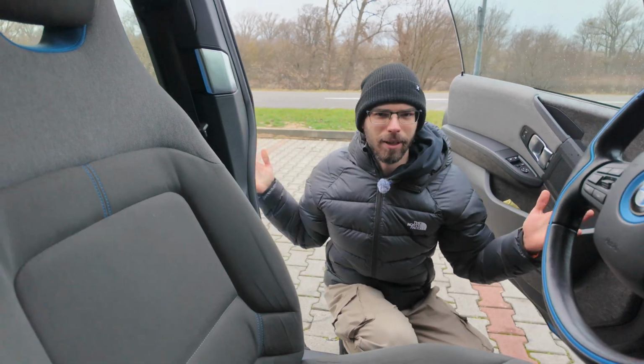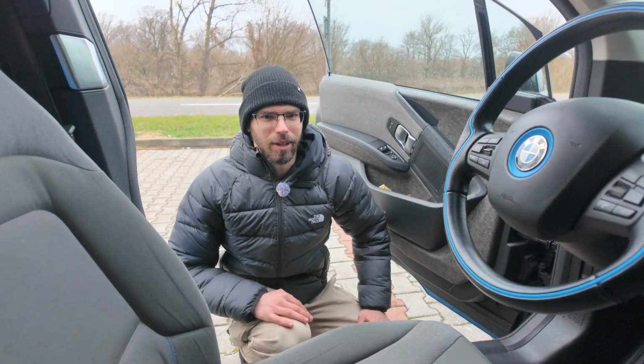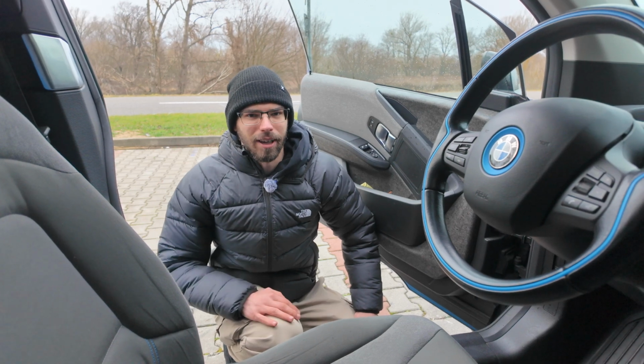But my mum usually drives alone, and to be fair, with the radio off. So she's not missing out on the upgraded sound system, but it's something to keep in mind if you plan to have passengers in the back very often.